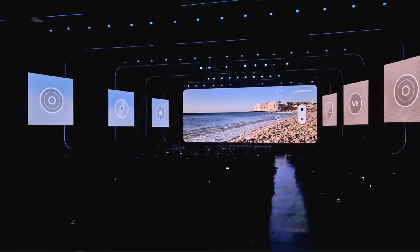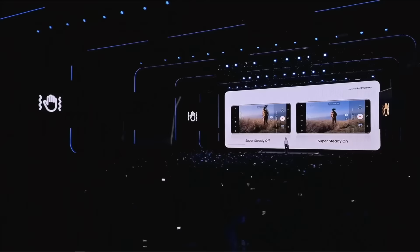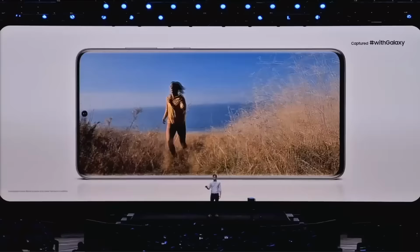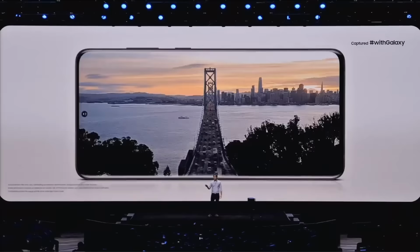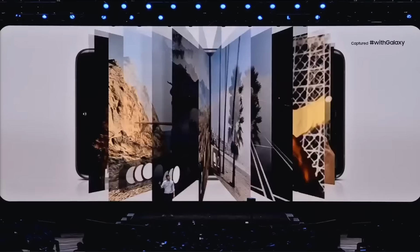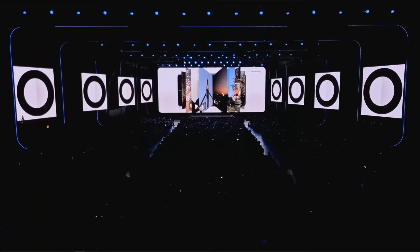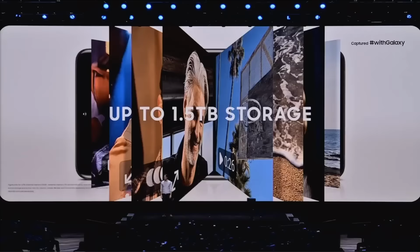We even enhanced Super Steady Mode, so you can take sharper videos on the go, thanks to AI motion analysis and an anti-rolling stabilizer. This camera isn't just good, it's in a class of its own, right down to its performance specs. You've got a powerful processor, an all-day battery, and thanks to the Galaxy S20's incredible storage capacity, up to 1.5 terabytes using a micro SD card, you'll have plenty of room for all your favorite photos and videos.